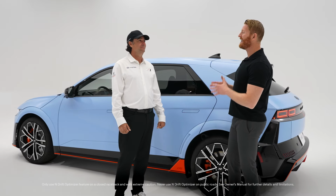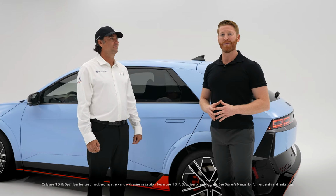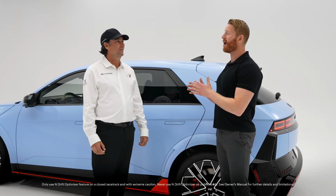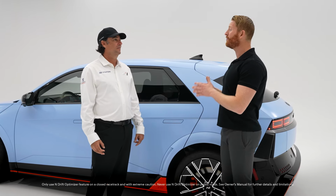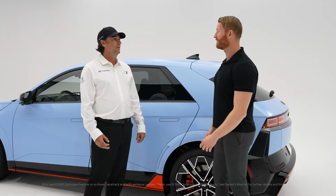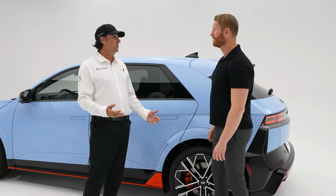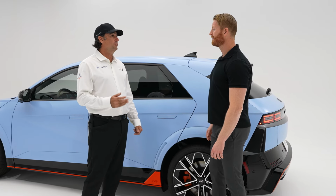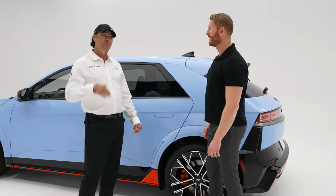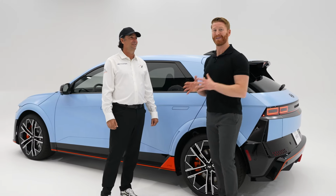Up next, N Drift Optimizer. Now, when you're ready to get sideways on the track, N Drift Optimizer dials up the ideal torque distribution for smoother, more controlled drifting. That's right. You get all-wheel drive for maximum acceleration when you're going in a straight line. Then all that torque is routed to the rear axle around the corners when you want to kick the back end out and have some fun. Oh my God, that sounds like so much fun right there, Bryan.